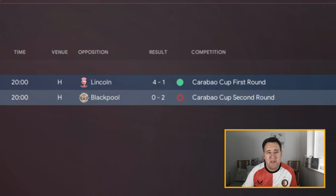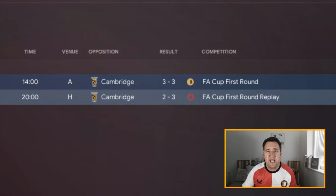Starting with the Carabao Cup, where we had a really good win against Lincoln, who are in the league above us, and they actually won Sky Bet League 1. Spoiler alert for the Charlton results. We beat them 4-1. That's a really good result, and lost then to Blackpool 2-0 in the second round. And in the FA Cup, we got knocked out against Cambridge in the first round. They're also in the league above us.